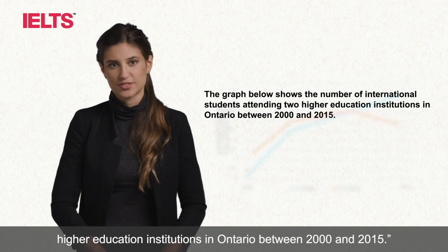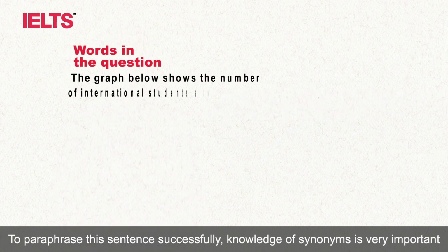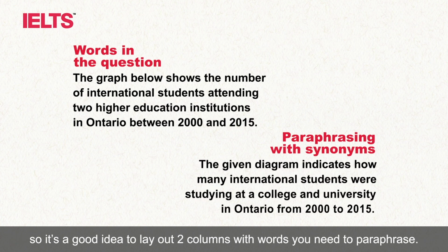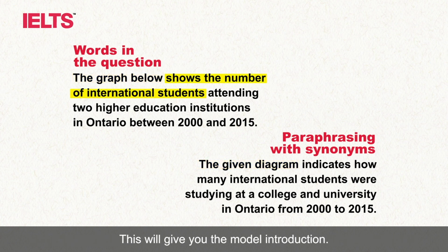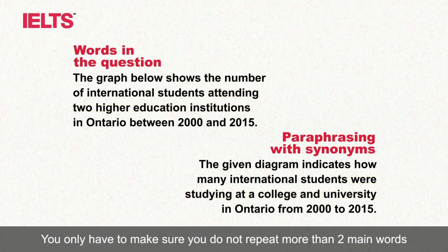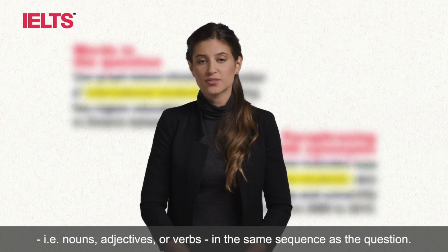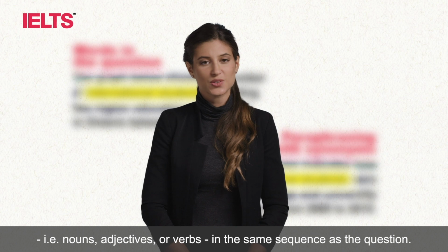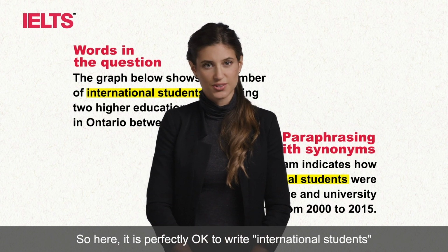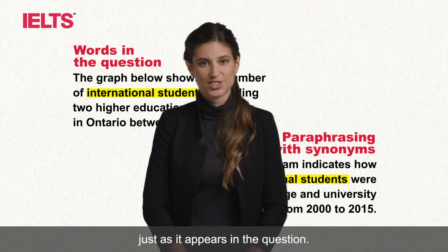2000 and 2015." To paraphrase the sentence successfully, knowledge of synonyms is very important, so it's a good idea to lay out 2 columns with words you need to paraphrase. This will give you the model introduction. Note that you do not have to paraphrase every word. You only have to make sure you do not repeat more than 2 main words, i.e., nouns, adjectives, or verbs in the same sequence as the question. So here, it is perfectly okay to write international students, just as it appears in the question.